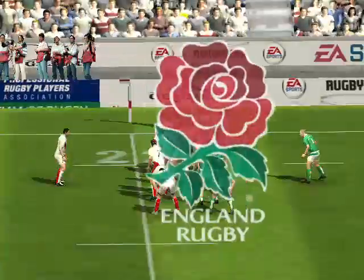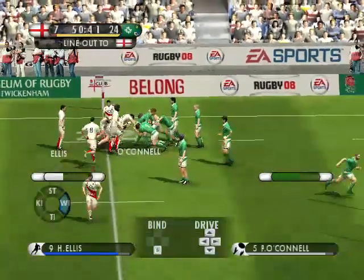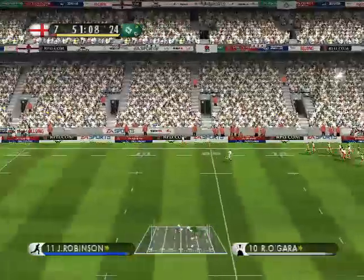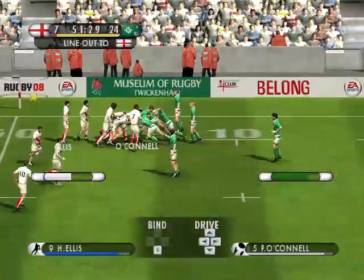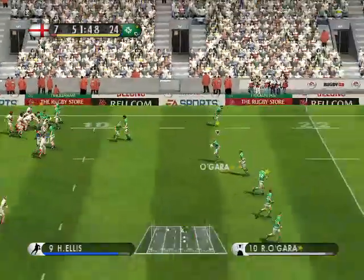Oh, they can really put some pressure on the opposition here. Good. And the hooker makes the throw. Good work by that lifting pod. Throws the long pass. The clearance made. This a big moment now for both. There the ball goes. Gee, they contested position well there. Throws a long pass.